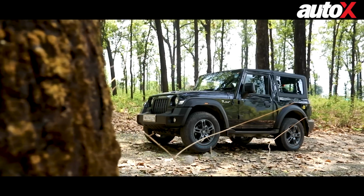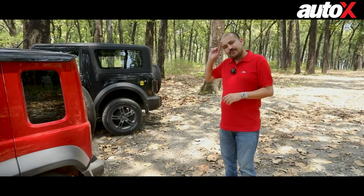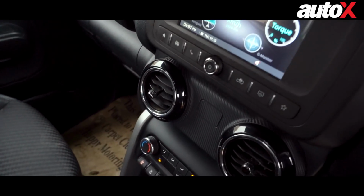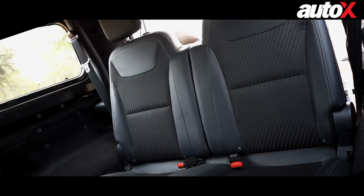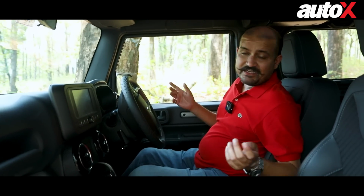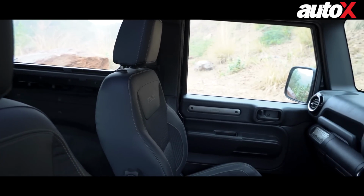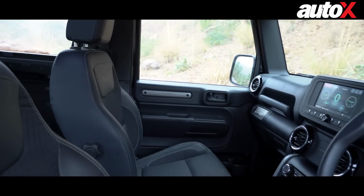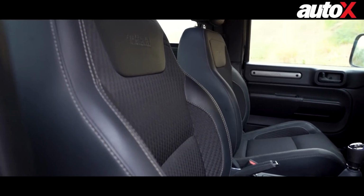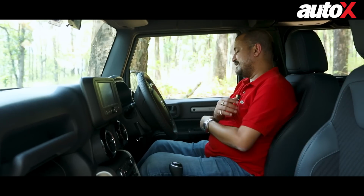I've been talking about how the Thar isn't that practical or that spacious, and let me show you exactly why that is. Since the Thar is, like I said earlier, bigger, wider, taller, it's also a lot more difficult to get in and out of the Thar, but some things are better than the Jimny, like the seats. I really like the seats. They're supportive and I think they're much better than the seats in the Jimny.